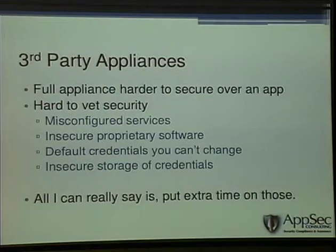Some of the small things I've seen, misconfigured services. Oh, great, you had Apache installed and you had it misconfigured to give you directory listings, and then it stored passwords in clear text in the listing. Or, as I mentioned, insecure proprietary software. Maybe they implemented their own FTP server that has vanilla exploits in it. Default credentials that you can't change is actually a really common one. And sometimes you even get a lower level. Maybe you get an admin user, even though there's a root user, and you can't change that root user's password. You can only change the admin user's password.